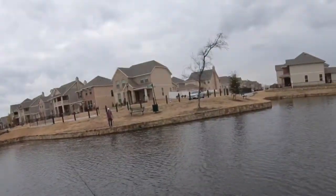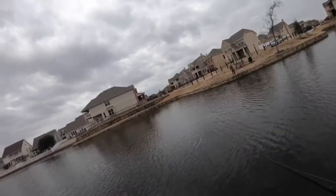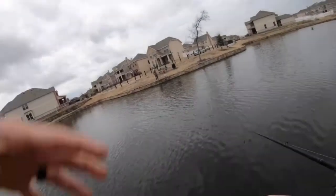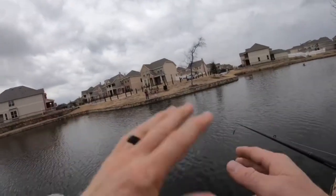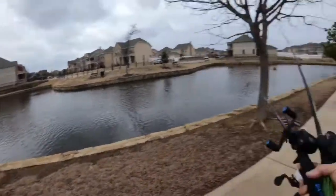You fish here for a long time, huh? Already. Whew. I caught a bunch of bass at the front pond around the clubhouse. You can catch, but they weren't big. None of them were big, like 10 in one day, none of them were big. Man, that's rewarding right there.